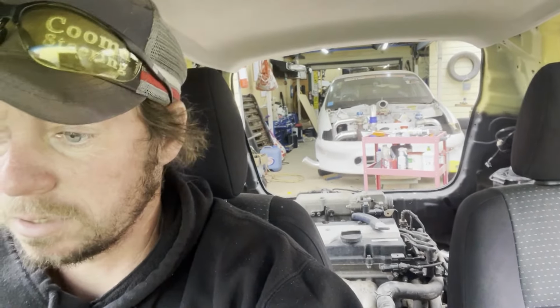All right, so the big question is, will this thing prime? So I hooked up some power to the rear. It's only via a jump lead and that, but it's enough for now until I get a cable made all the way to the rear. So we'll see if we can get this to prime. I don't know. It's not priming.